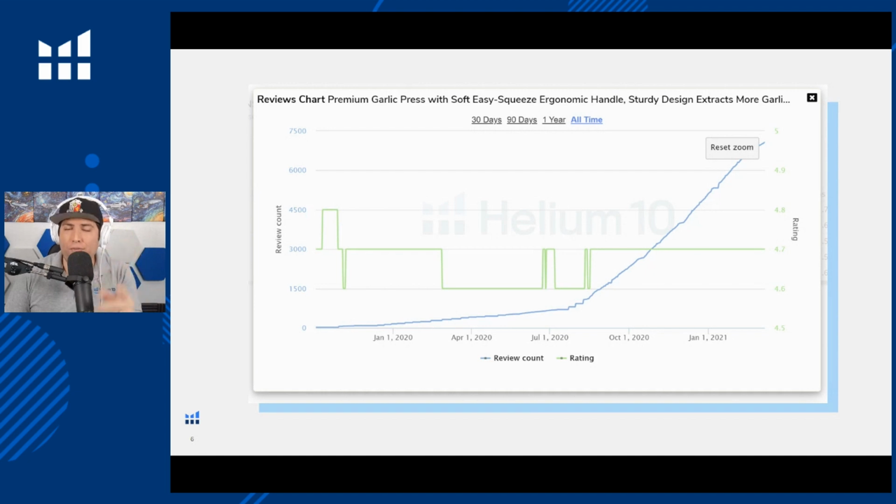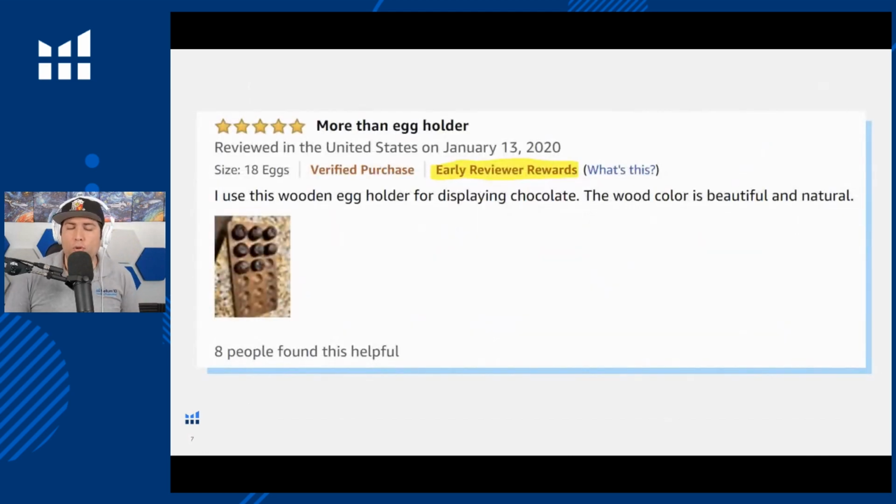Guess what? 5 of those were from the early reviewer program, and those were procured in just 1 month. All right. Here's an example of one of those early reviewer program reviews that we got for the egg tray. "I use this wooden egg holder for displaying chocolate." So this was an early reviewer for this product. Now we might not have gotten this review without the early reviewer program.